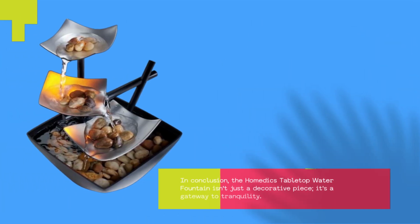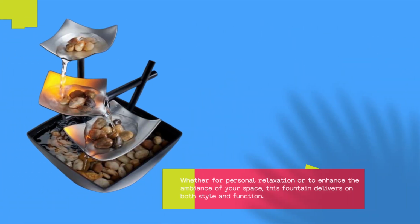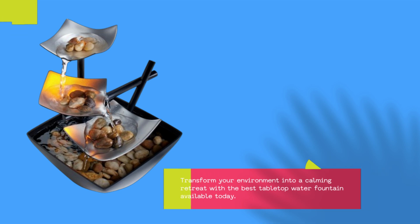In conclusion, the Homedics Tabletop Water Fountain isn't just a decorative piece, it's a gateway to tranquility. Whether for personal relaxation or to enhance the ambiance of your space, this fountain delivers on both style and function. Transform your environment into a calming retreat with the best tabletop water fountain available today.